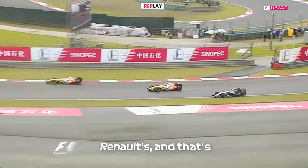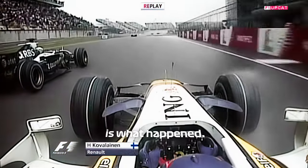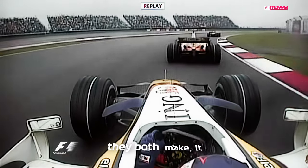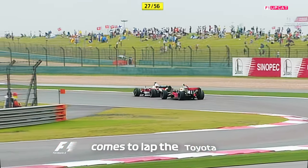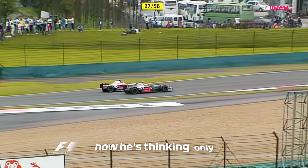Two Renaults, and that's just about frightened Nico Rosberg off the track. And this is what happened. He's in a Renault sandwich, effectively, and the one on the inside, they both make it through, and wow, just hanging on there. Well, he knows that Räikkönen is now ahead of him as he comes to lap the Toyota of Jarno Trulli. He's still going to be the world champion, so now he's thinking only of his mirrors.